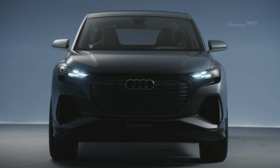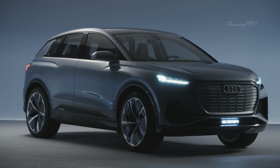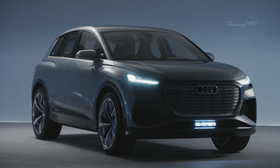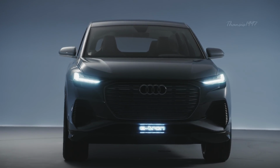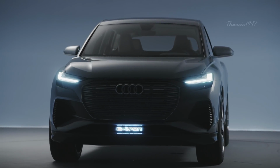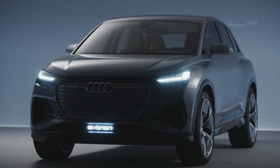It is powered by 2 electric motors which provide 225 kilowatts of system power, a quattro all-wheel drive which ensures proper traction, and a maximum range of about 450 kilometers, the best in its class according to WLTP standard.